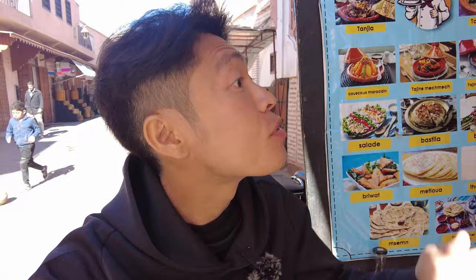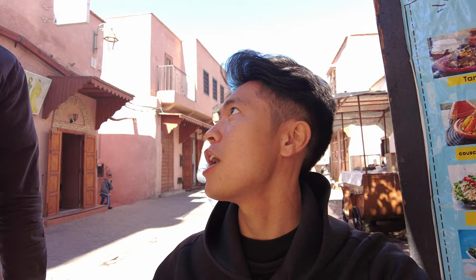All right, so this is my last bite. Itadakimasu. I'm still hungry. You ordered tanjia beef? Tanjia beef with lemon. Actually, I'm a little hungry, so I'm gonna try that. You like tanjia now? Yeah, tanjia now. Yes, thank you. They ordered pastilla too.